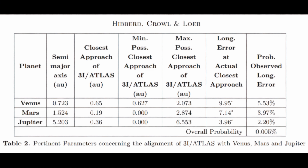And then you've got the probable observed longitudinal error in the percentages, 5%, 3, and 2 as it goes down. So the Venus one seems to have the greatest percentage of being just a little bit different. But that's what they're going on, looking at this chart.